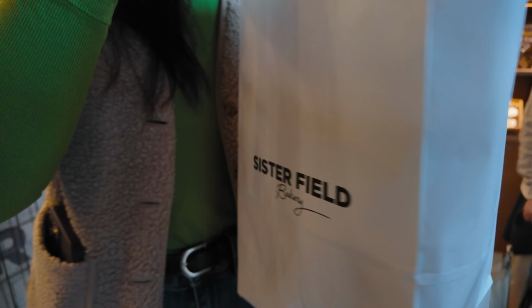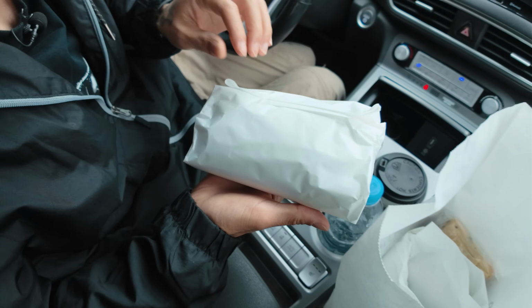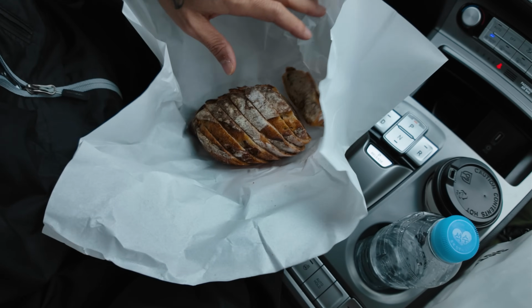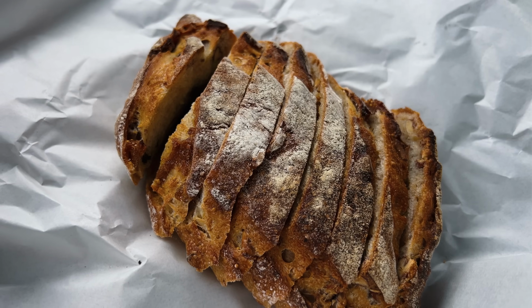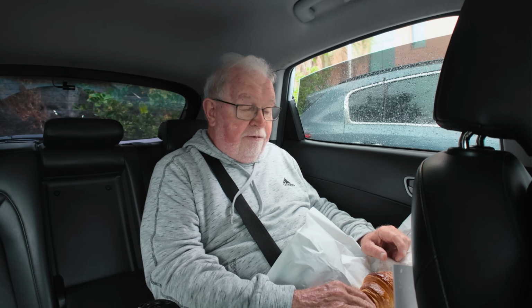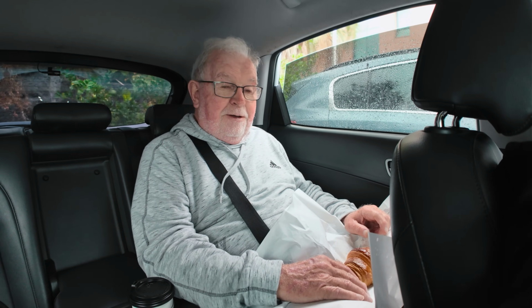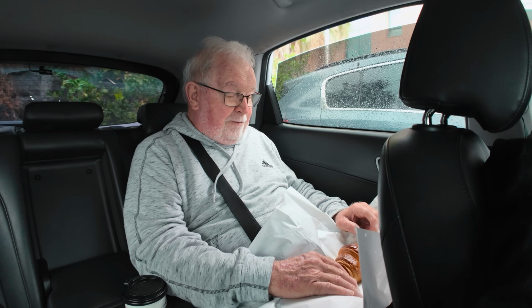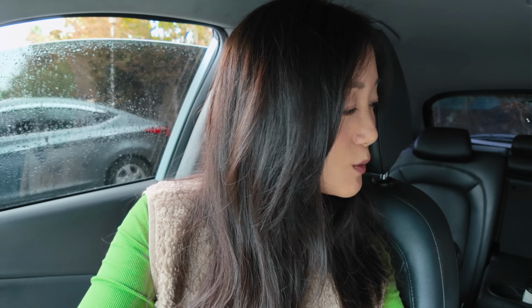Even the packaging is so cute. I'm so excited. Oh, it's still warm. Oh, this is the pecan. Fig and pecan. Oh, they look good, don't they? How's your croissant? Flora, you're going to have to try this. It might be the nicest I've ever had in my life. And you live in a place with very good croissants. Exactly. This one is great. You've convinced me. Or as you said, twisted my arm.